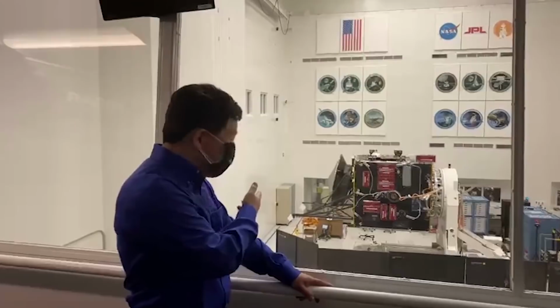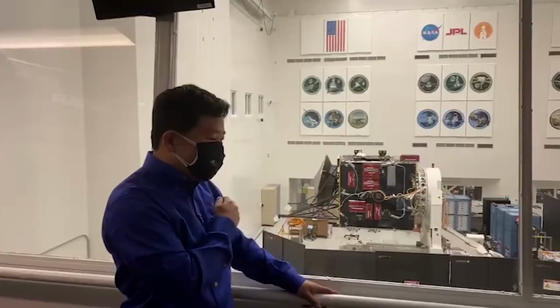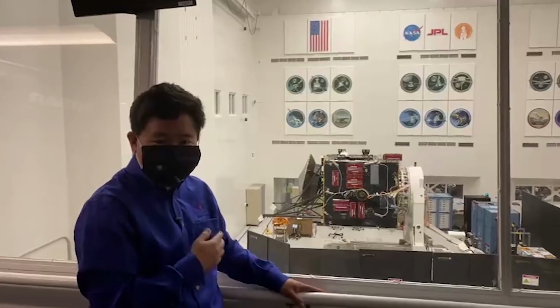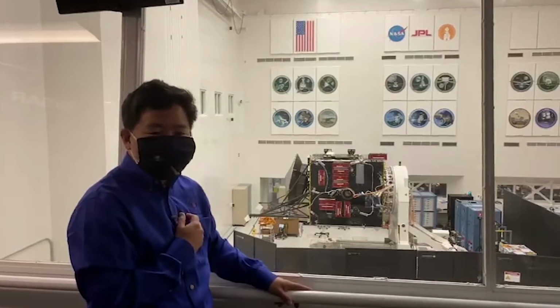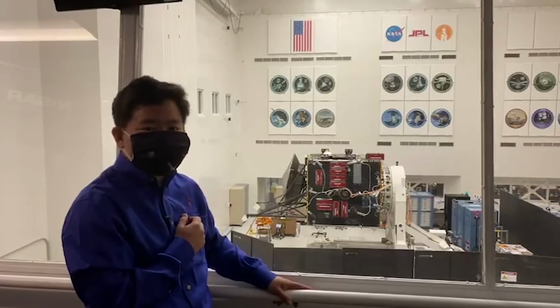We have a magnetometer, which is a device that measures magnetic fields, which will tell us if it has a magnetic field around it. We have an imager, which takes pictures of it, which allows us to see what the surface looks like. And we have a gamma-ray neutron spectrometer, which allows us to determine the elemental composition of the surface by looking at gamma-ray emissions from the surface, which are caused by cosmic rays as they hit the surface.